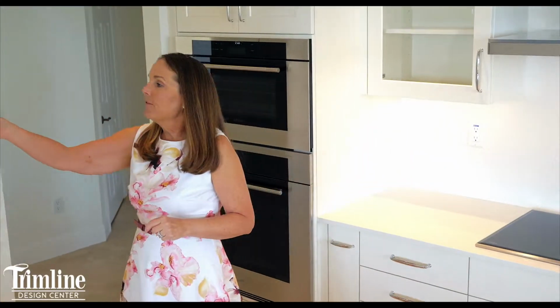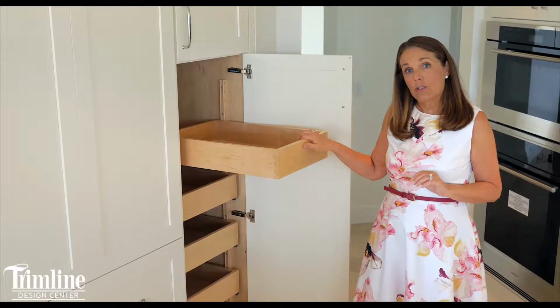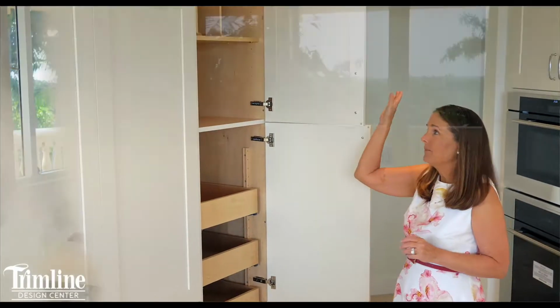And here we have the pull-out pantry. All the drawers are adjustable. We also added some dividers up at top for cookie sheets, things like that.